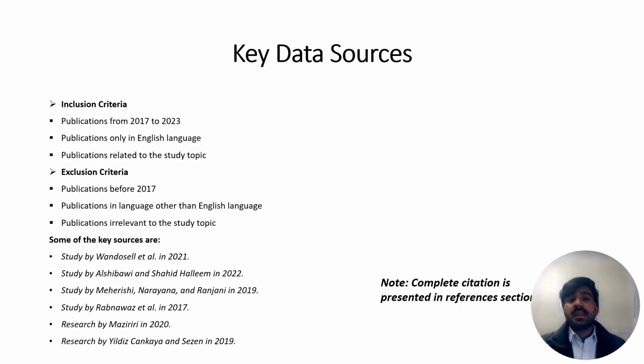Next, these are my key data sources. This is a very important part of my project. I selected a modernization business, so all my data sources and key data are up to date, not old, from 2017 to 2023. Note: complete citations are presented in the references section. Now we move on to the next slide.